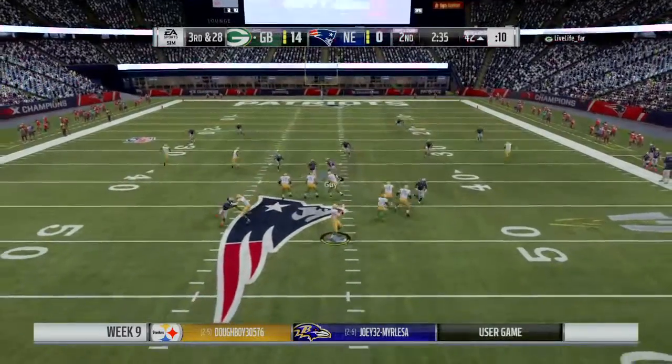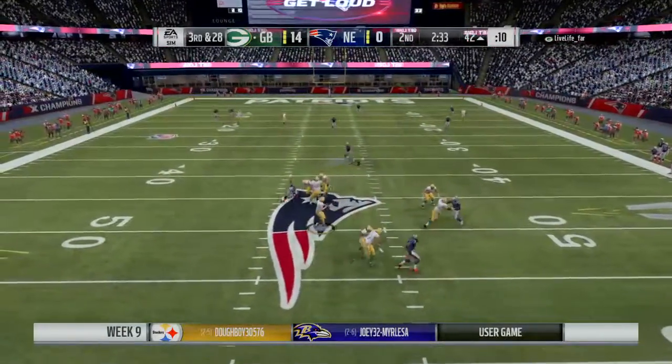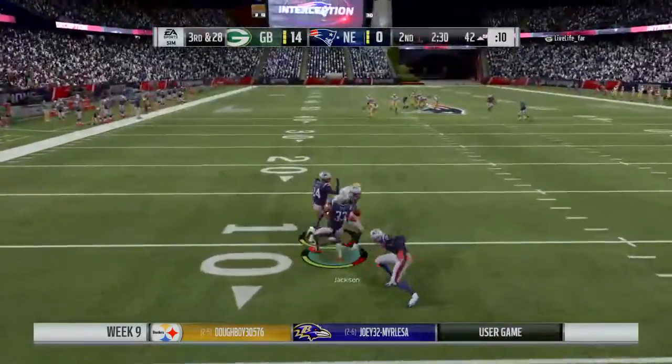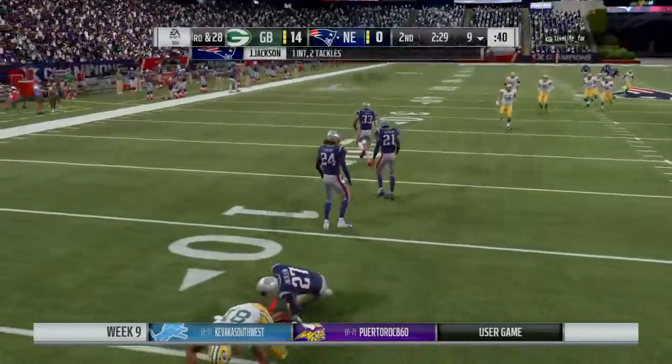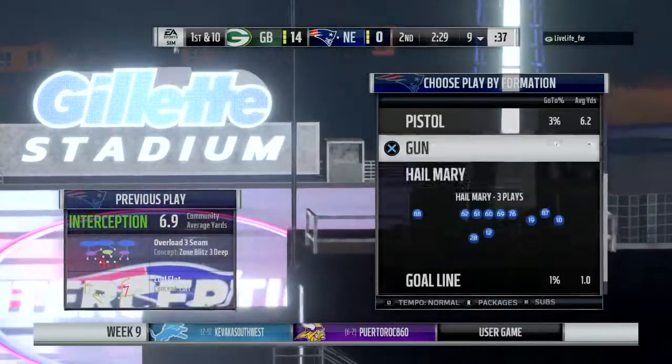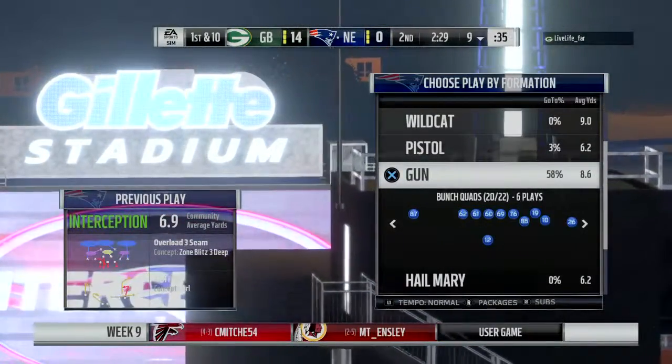Shotgun now for Rodgers. Looking deep downfield. Into a double team, and it's intercepted. Picked off down at the 10. And a big turnover there as his guys will get the football back.